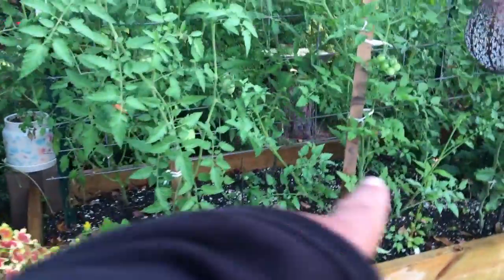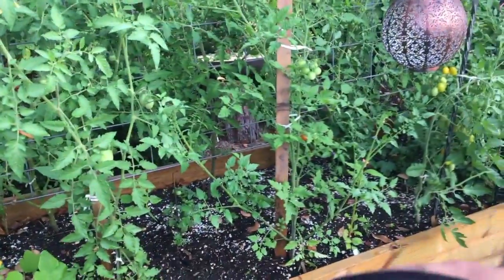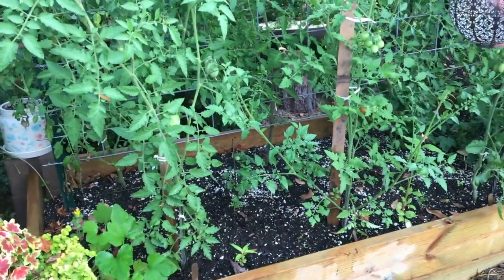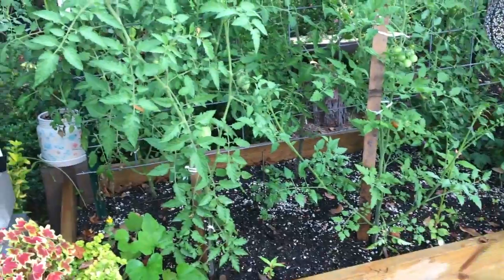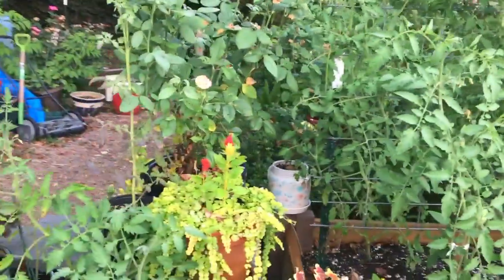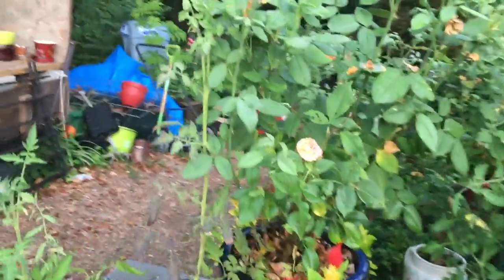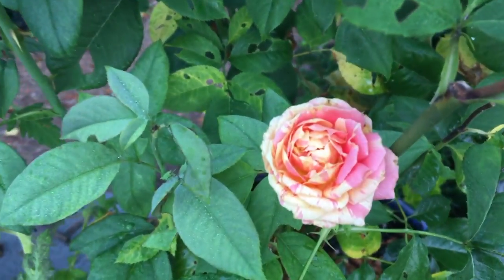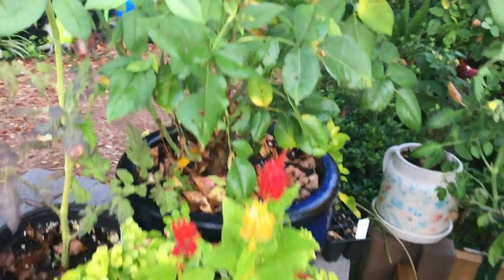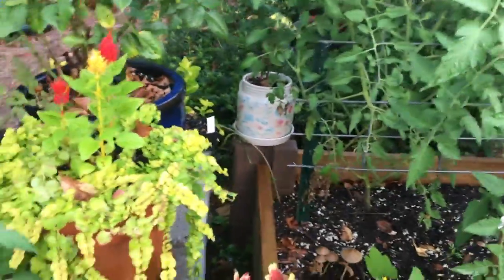Anyway, I planted a bunch of beets between the plants over here and over there on that bed over there. So we'll have some beets growing, hopefully. Doesn't look like they're all popping up. I have a hard time starting things from seed in this soil mixture for some reason.